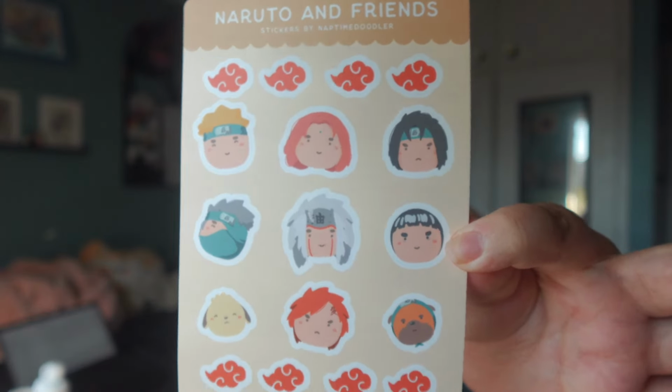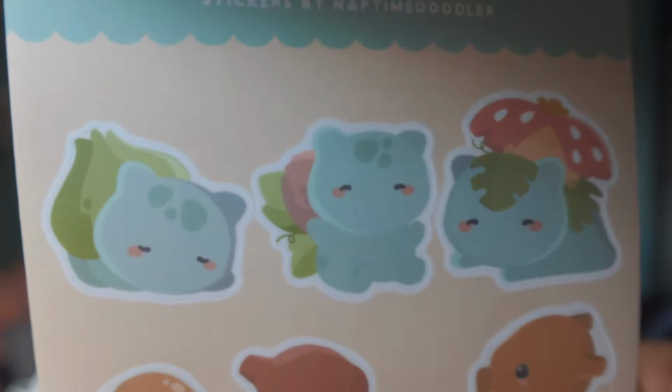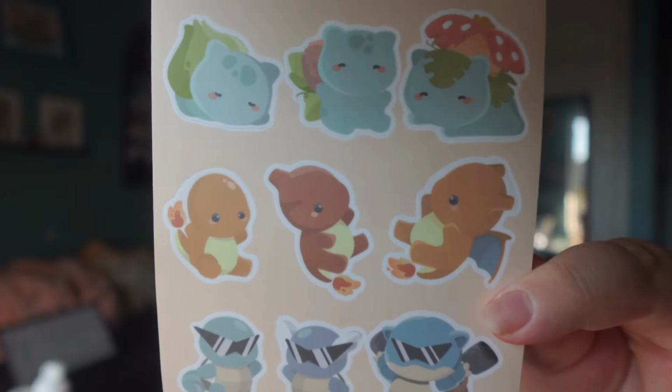And then we got other ones. So we got the Howl's Cookies. Cute. And then we got Naruto and Friends. Cute. And then my favorite sticker sheet is the Pokemon Starters. These are adorable. Look at little Bulbasaur. My favorite. Bulbasaur is my favorite. Look at Squirtle. And then we got regular die-cut stickers, or individual stickers. Little Psyduck, like, orange. We got these.